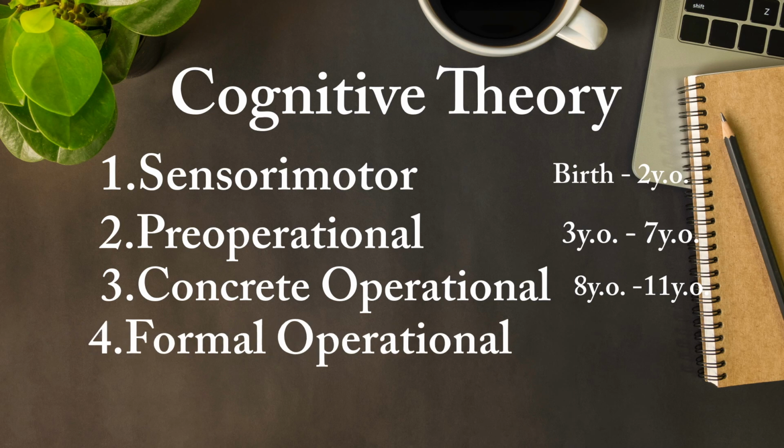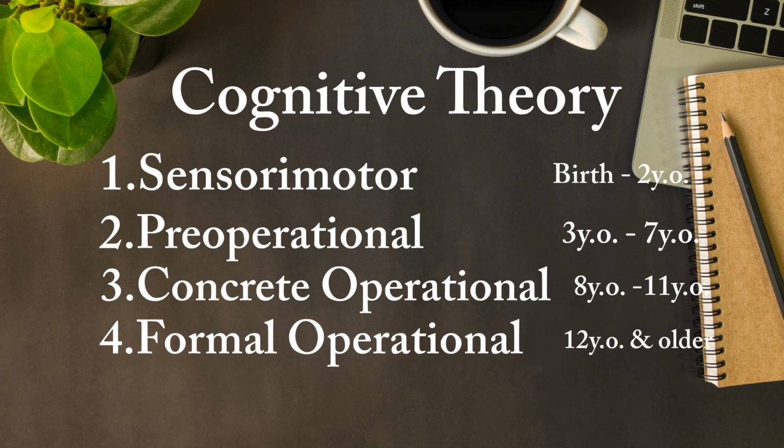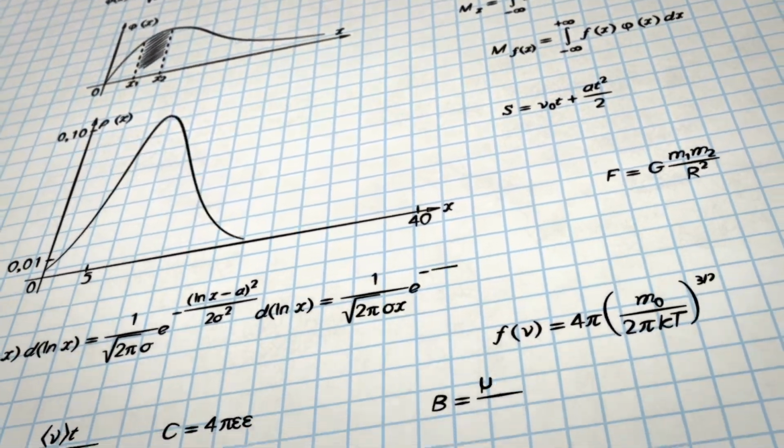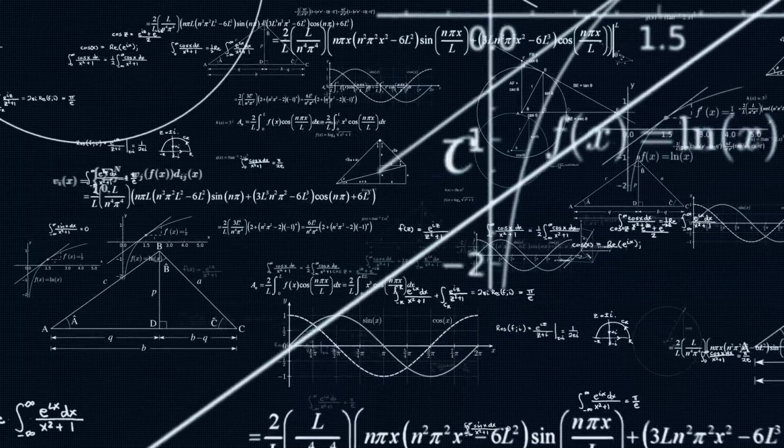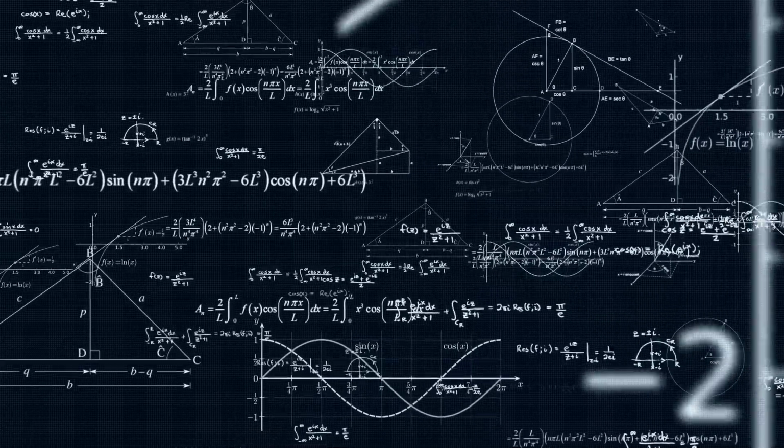The last stage of children's cognitive development, according to Piaget, is the formal operational stage. It starts at the age of 12 and continues into adulthood. There is a real shift from concrete thinking to abstract. That's why algebra is not taught before the age of 12. It has abstract mathematical concepts that are impossible for children to grasp in the concrete operational stage. What are other examples of abstract thinking?